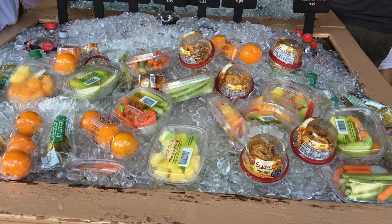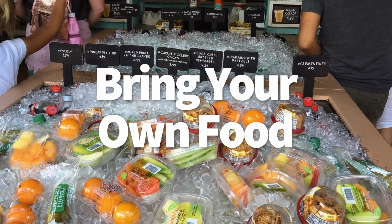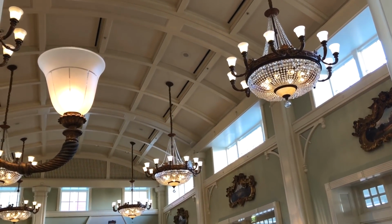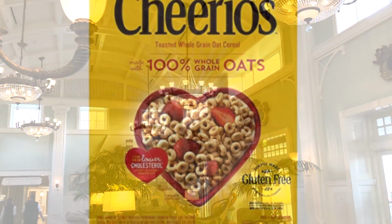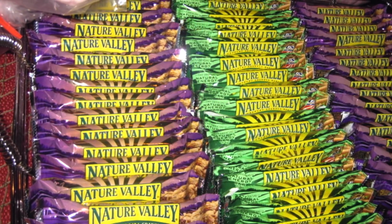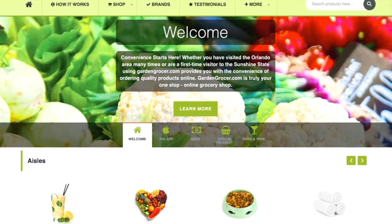All right, next money-saving tip that really works is bringing your own food. Eating breakfast in your room is a great way to save money. A standard bacon, eggs, and potatoes breakfast plate is going to run you close to $9 plus at any Disney food court. So pick up some cereal or granola bars for a quick, cheap breakfast, or bring them with you in your suitcase. Order groceries from a delivery service like Prime Now or Garden Grocer.